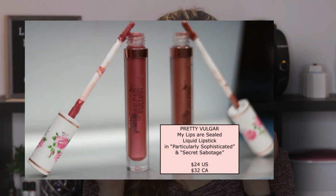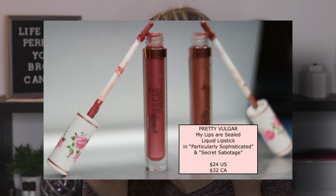Pretty Vulgar liquid lipsticks, My Lips Are Sealed. I got them in Particularly Sophisticated, and what is the other one called? Secret Sabotage, sorry. And I'm actually wearing Secret Sabotage right now. The Pretty Vulgar liquid lipsticks, love them. They are really pigmented. I am obsessed with their metallic shine.